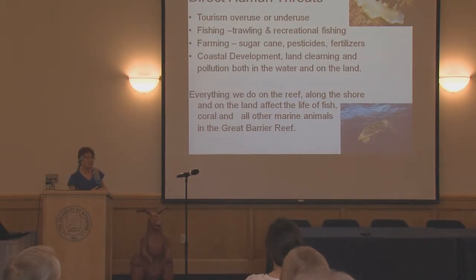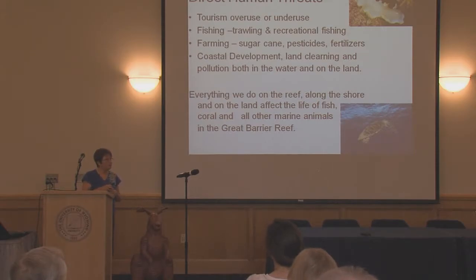The boats anchoring do damage because some places have special anchor points, other places don't. So there's anchor damage. There's damage just from boat pollution itself, from diesel leaking from bilges. They've now brought in legislation where you can't actually pump your toilet out anymore, even for private boats. But that's only been in the last couple of years. So there's quite a huge impact from tourism, mainly the visitation aspect. So many people.